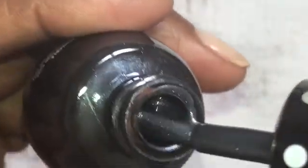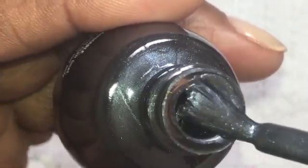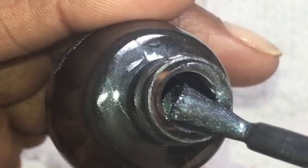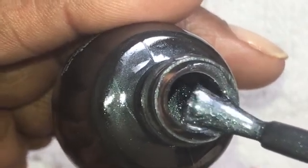And if you can see it a bit, I'm not sure if you can see it in this video, but I can see some purple and pink shimmers in it. Really pretty. It's not just a flat color. It's got a lot of shimmer in it. So that's very pretty, if you can see that. Can you see it? Let me flex the brush a bit. Very pretty. So I will swatch that.